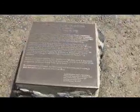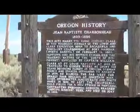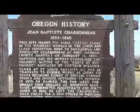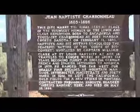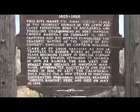Too long. Okay, read it anyway. Here, get close. This site marks the final resting place of the youngest member of the Lewis and Clark expedition, born to Sacagawea and Toussaint Charbonneau at Fort Mandan, North Dakota, on February 11, 1805. Baptiste and his mother symbolized the peaceful nature of the Corps of Discovery.